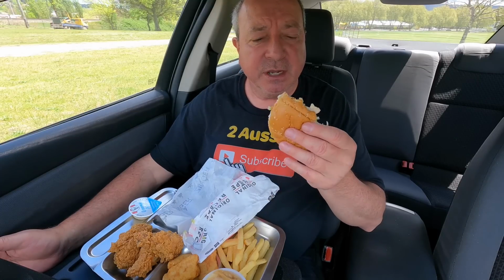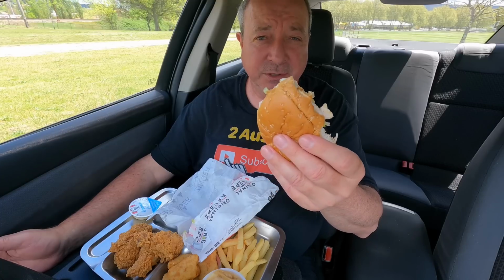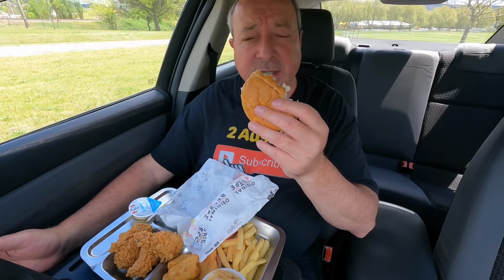Still has that Zinger taste, but size, this is one of those times when size really does matter. Price is going up, size is going down. It's like a slider now almost.